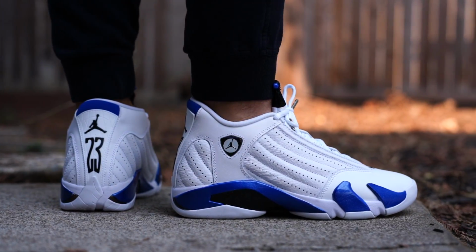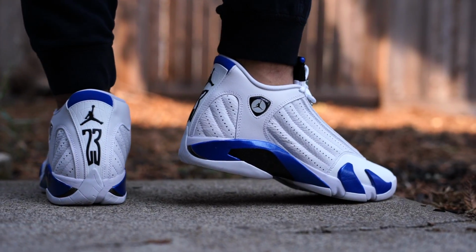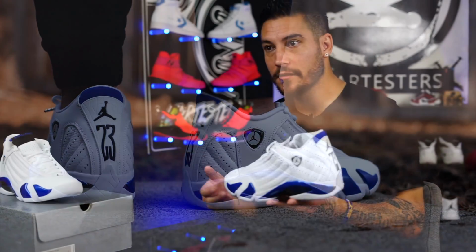Different from the originals somewhat, because the originals had the same exact tech specs, but the forefoot had an articulated Zoom, which these have a standardized, that weird oval shape. Not weird, it's just standard.